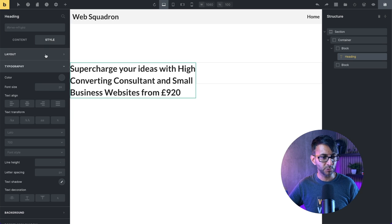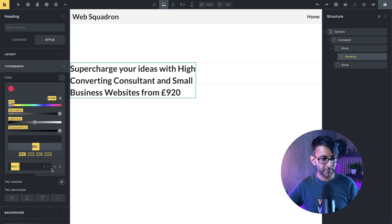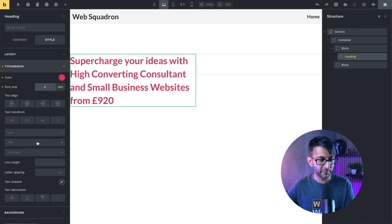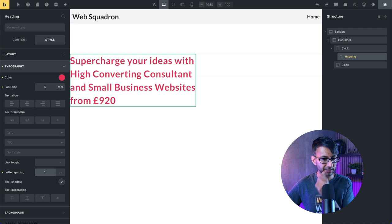I'm going to go over to the actual style tab. Go to typography, set my color to be from this one here. Then my font size, go to REM. I'm not going to touch any of the alignment. I'm going to leave it as a 700. I'm going to increase the letter spacing ever so slightly. Just put a 1 there so it just pushes it out a little bit.